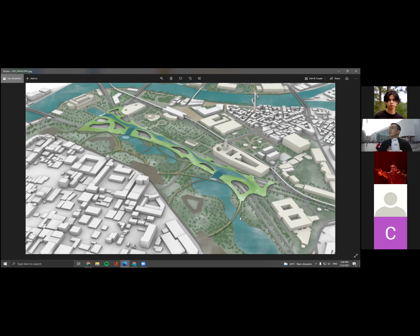Next. And also, we created a pedestrian bridge from the envelope going to the Intramuros wall. We imagine that people are walking on the top of the trees, which are these. So basically what we did in the golf course is we made it more usable for the people and also lessen the heat.